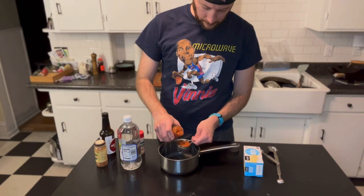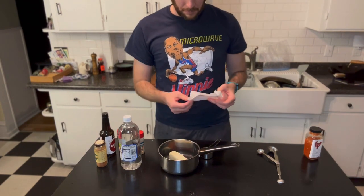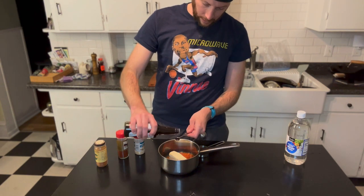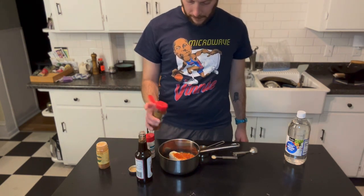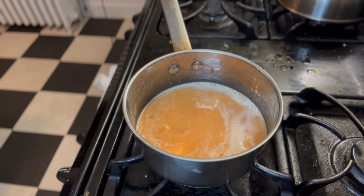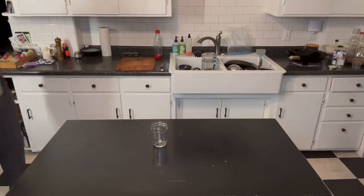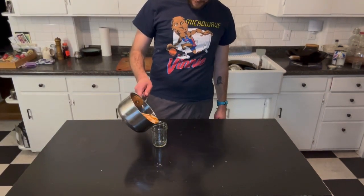For the buffalo sauce, combine all of the ingredients in a pot and set on a stove on medium-high. Continue to stir until the butter has melted and the mixture starts to bubble. Pour out into a jar and use immediately or store in your fridge for up to 1 week.